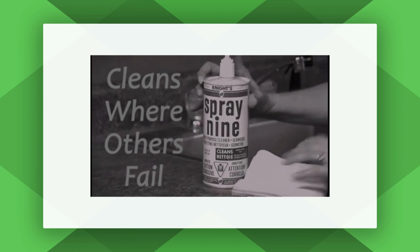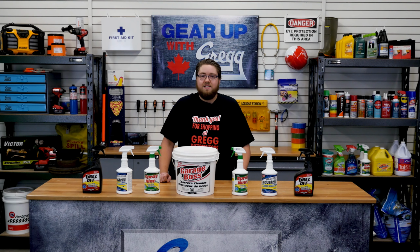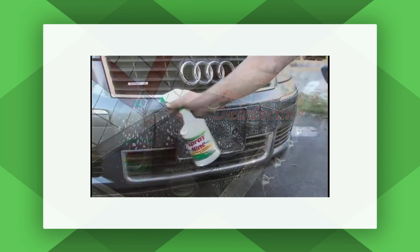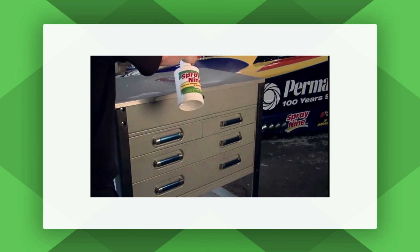Cleans where others fail. Since it was gaining popularity as a household cleanser, a disinfectant was added in 1968 to kill germs and viruses. Today, Spray 9 is one of the best products for cleaning, degreasing, and disinfecting in both household and commercial applications.